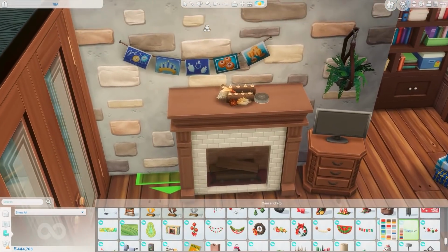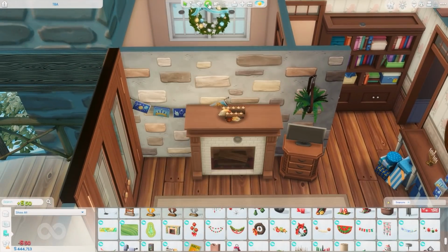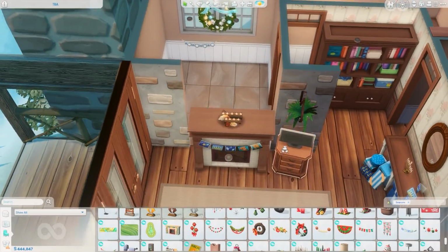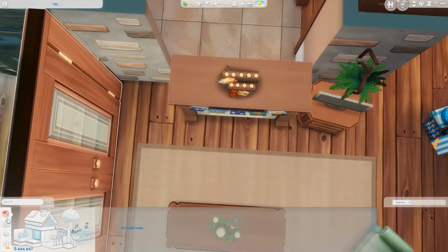Oh, and I hung up these cards in the front of the fireplace, which I always think is a really cute thing to do. I think it's just hanging things on the fireplace and putting things on display on the fireplace. I just really like doing that. I wish there was an easier way, or there were slots on the fireplace and you didn't have to delete the wall for it.